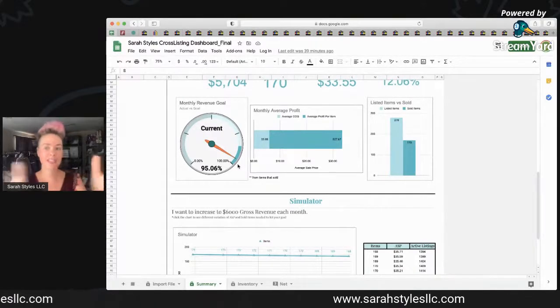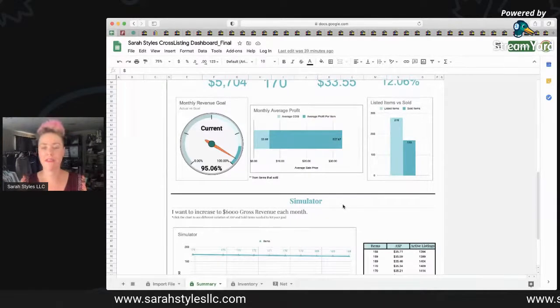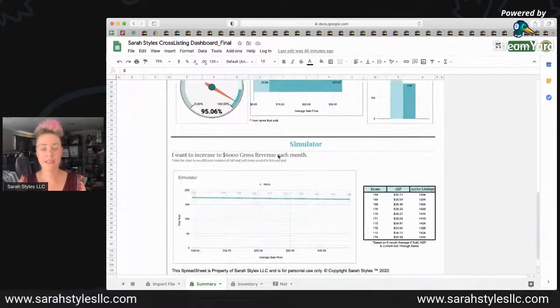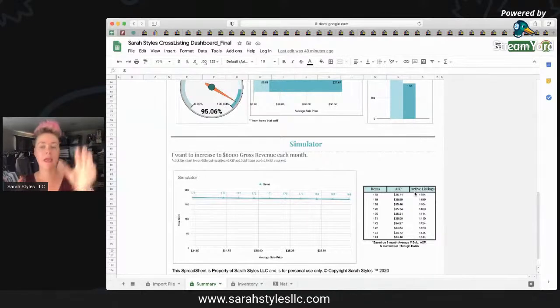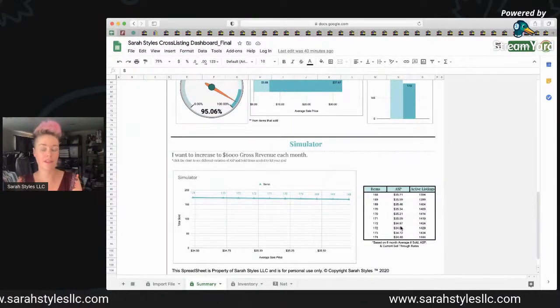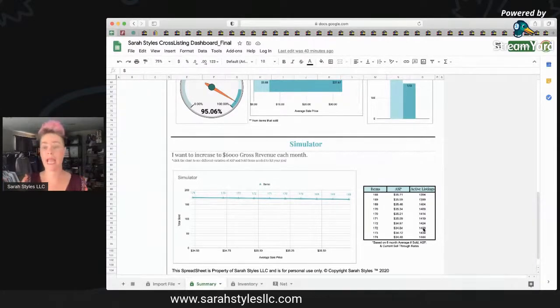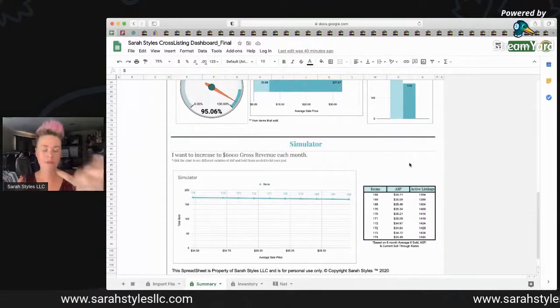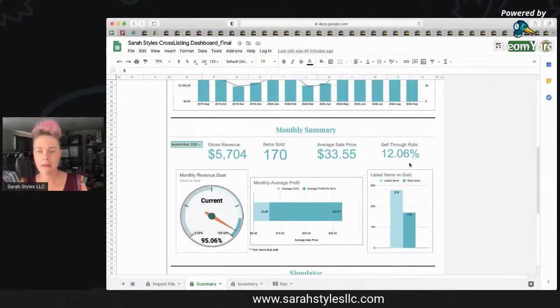So this is why I like looking at my data, because otherwise I probably wouldn't have thought to do some of that stuff. The other thing too is it'll come down in the simulator and say, hey, you want to make this amount of money based off of your data. You can sell this many items at this average sale price, and if that's what you're doing, you need to work on getting to this many active listings. So it gives you a roadmap to where you need to be. I think that's what I wanted to touch on here.